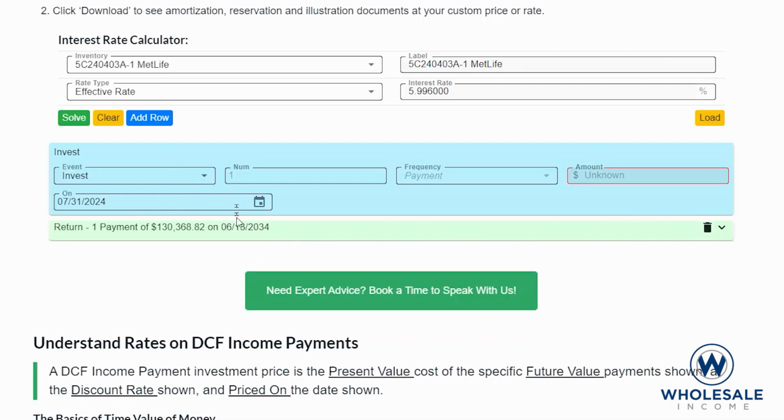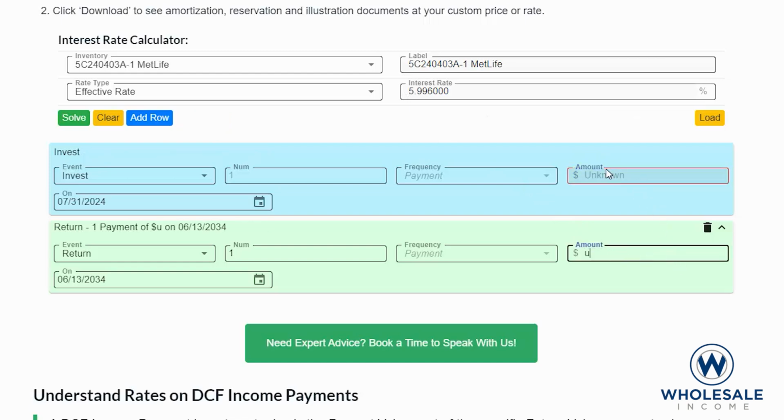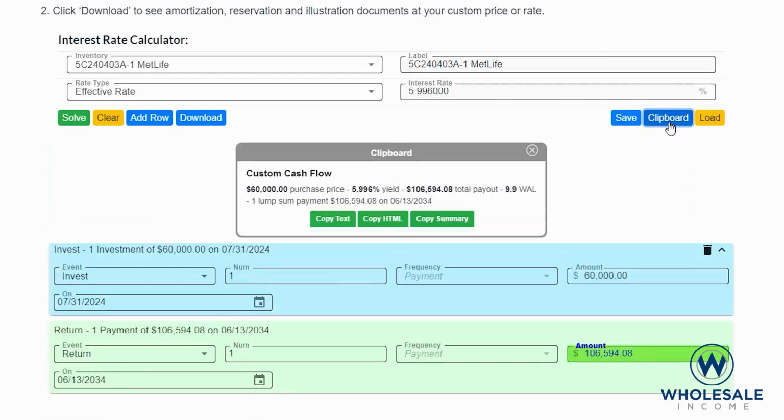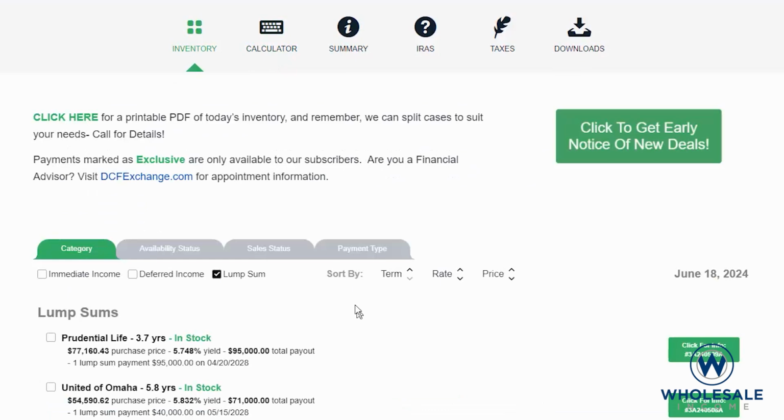I selected the case in the calculator, and if he only wanted the full $130,000 lump sum, we could have that split. But in reality, this client actually just had $60,000 to invest. So $60,000 being the investment amount, we solve for the payout. So we can create a split of $106,594 of payout in 2034 for a price of $60,000 today. And this is the kind of split we do all the time for clients. So make sure to think creatively about how you might want to split payment streams that are on our inventory to suit your specific needs.